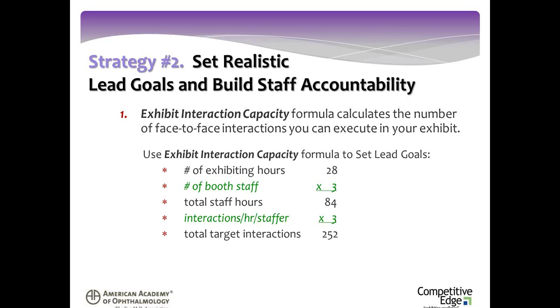Now, as we do this, here's the big idea. Not 100% of interactions are going to convert to opportunities or leads. Some percentage will. Here the question should be, what percentage? Well, as a starting point, 1 out of 4 convert to lead. That is very realistic, very doable.